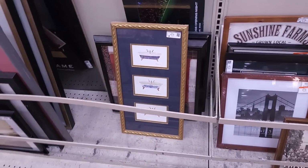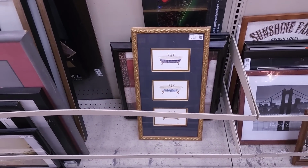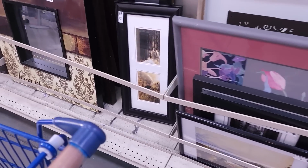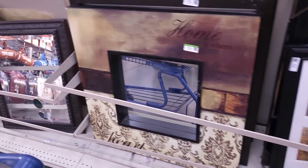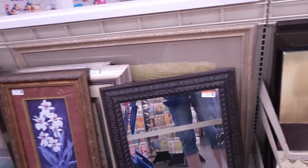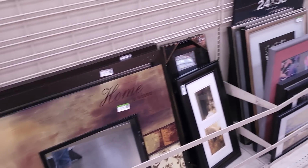Oh no, look. It goes with my little bathtubs. Well, gosh darn it, you know I gotta get that one too. I mean, we've got nothing in the guest bathroom right now, and I just feel like that is some really cute, like anything can go with it. I can put birds with it. I can put ocean with it.